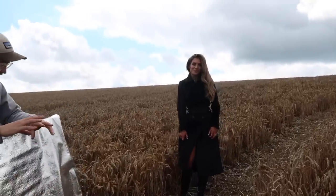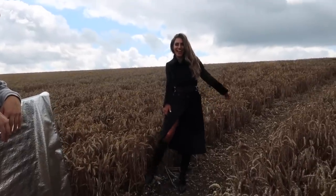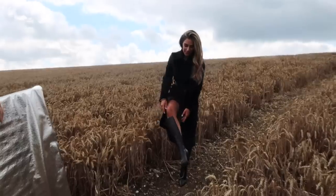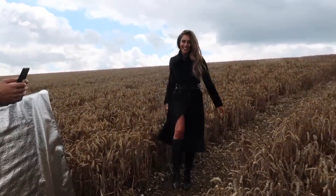Up you go. I'm gonna shoot this with our tripod, and then I'm gonna air out your legs. So I wanna walk. Up you go, Chris, Charlotte. Look at the glamorous side of things.